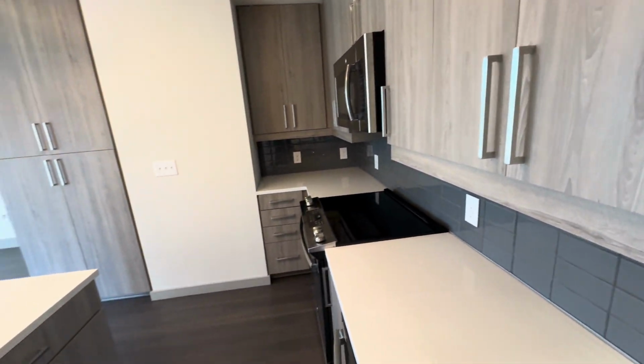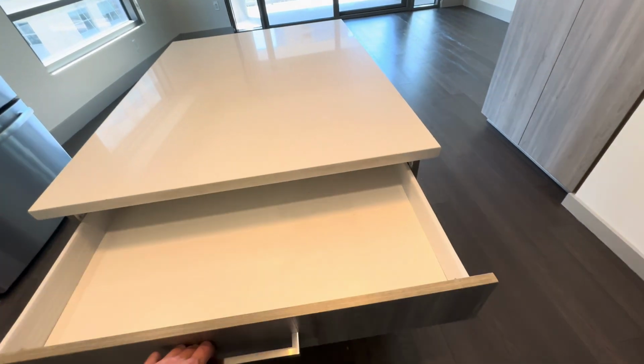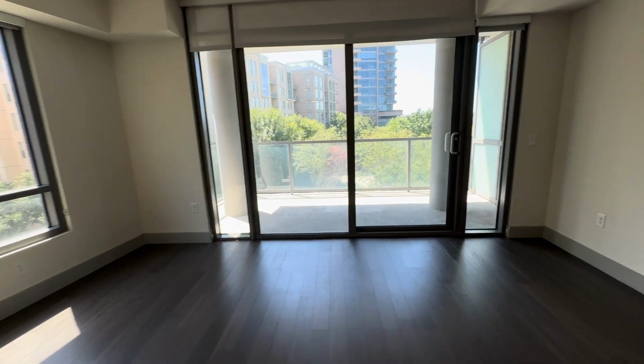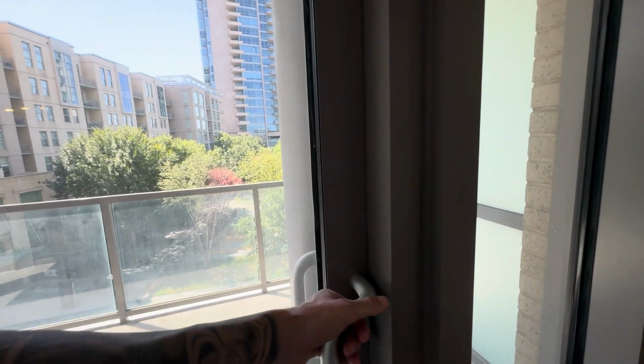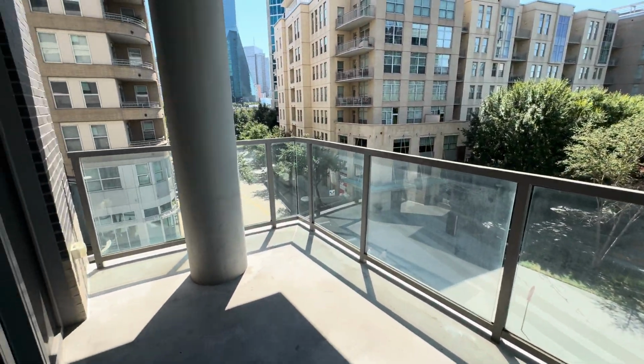Another thing that's cool about this one is that you do have a wider balcony. You'll notice on some of these other floor plans that some of the balconies are a little more narrow, and it kind of just depends on the unit here at the 23. But all in all, I think this is a dope unit as you're going to get tons of natural light. You will get a smaller closet, and then you're going to have stainless steel appliances in the kitchen.